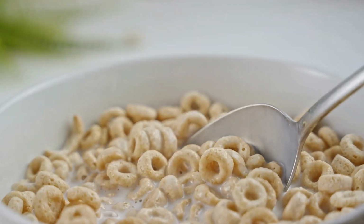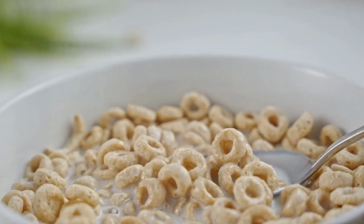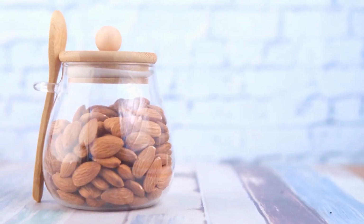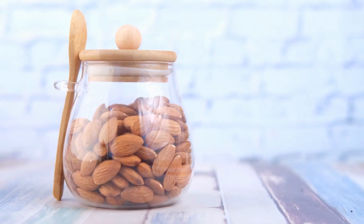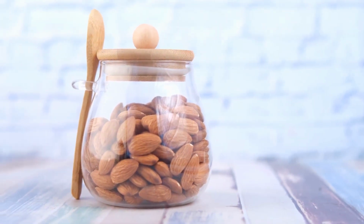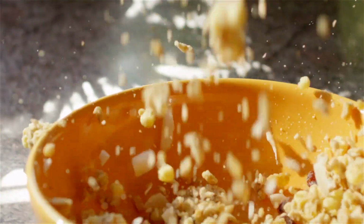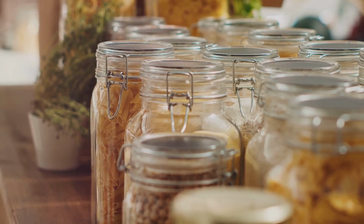Now you might be thinking, what's wrong with cereals and nuts? They're dry, they're compact, they're nutritious. Well, that's true. However, the problem lies in the high oil content found in both these food groups. Cereals, particularly those that are whole grain, contain natural oils that can go rancid when exposed to air for extended periods. The same goes for nuts.